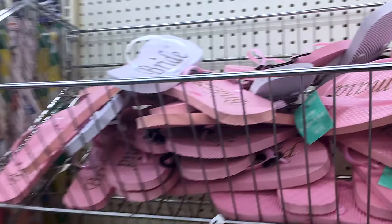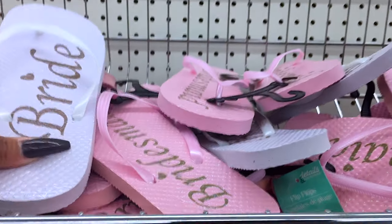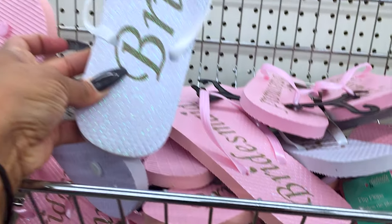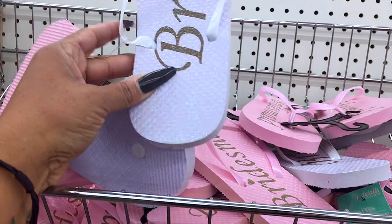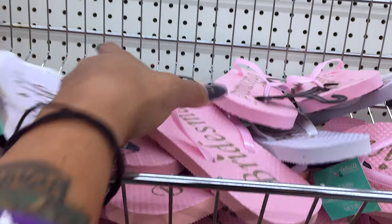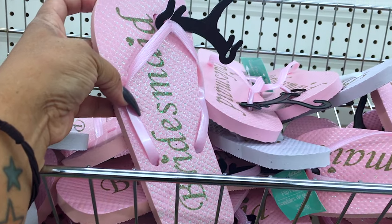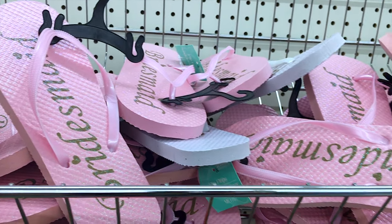Now I did notice these flip-flops in the section which says bride and also bridesmaids. These are really cute to bring along with you at your reception so your feet will be comfortable. Aren't these adorable? And they also have glitter on them. They have loads of sizes, one for the bride and one for the bridesmaids. So if you're getting ready to get married, check out the Dollar Tree.